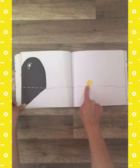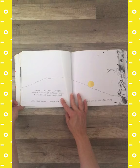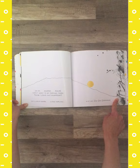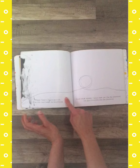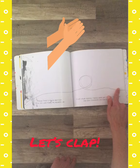Scary few. Let's get out of here. What is that? I don't know if I want to get in there. Well, okay. Hold my hand. Come with me. Let's see what's here. No. I don't like it. Out. Quickly. This is much better. Now, zoom. Let's carry on.